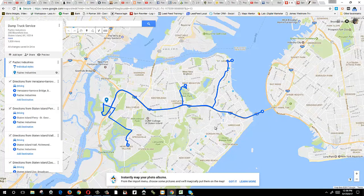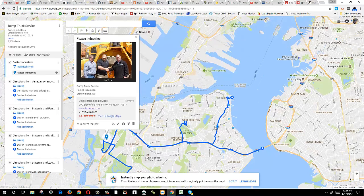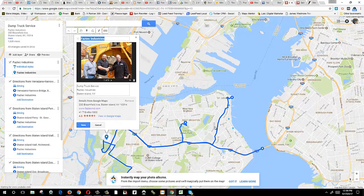Now you'll notice that there is a little map icon. If I click that, that's where I put in all their information. So for example, I could put the pictures here. I put video. I could change the color of the map if I wanted to. And here's the edit button. In the edit button, I could put their service, their name, where they're located.